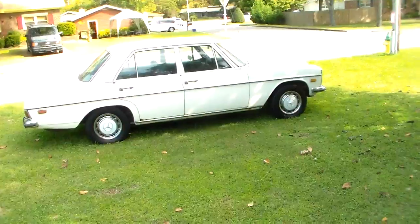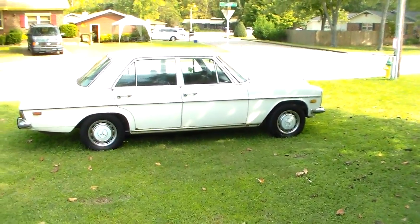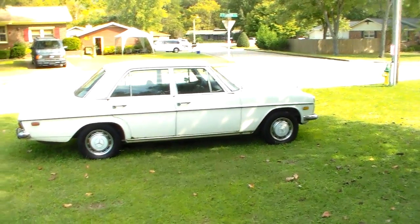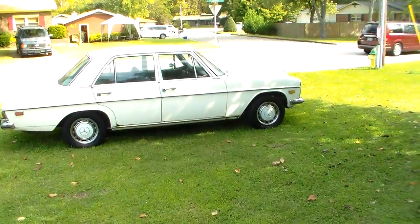And really, this could apply to anything that's for sale, but I see people write these ads out and people mess them up a lot. They do some things that I don't understand, and they just don't seem to know what they're doing. So I'm gonna give you some tips.